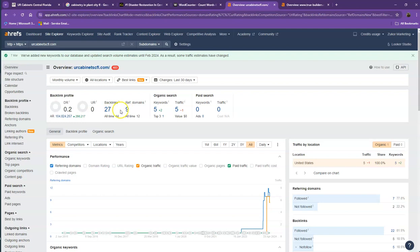And one important thing that I need to discuss about backlinks and referring domains is that this actually needs to be a 2-to-1 ratio. So these 9 referring domains that you have, these are what we call the good or strong backlinks. And the rest of the missing backlinks, these are what we consider the spammy backlinks.